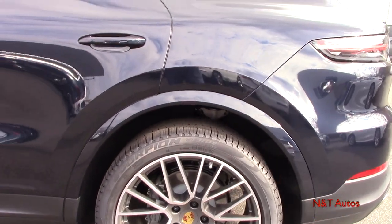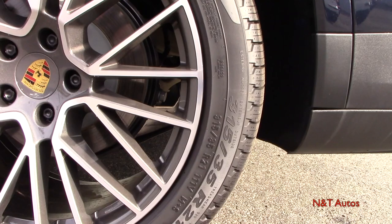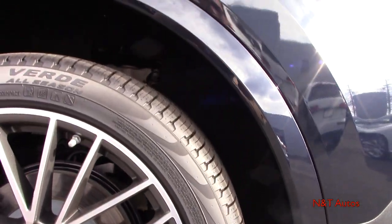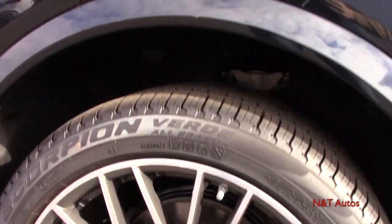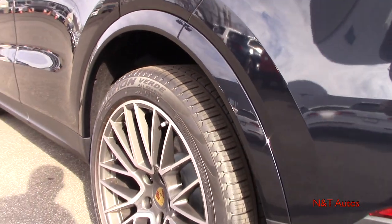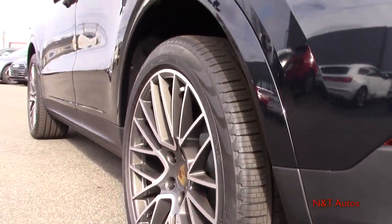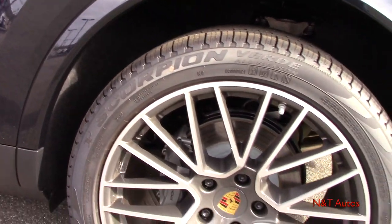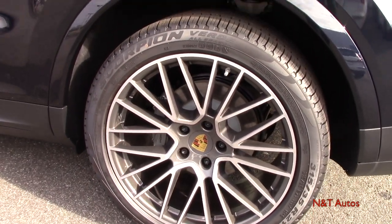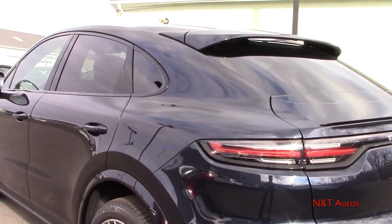Taking a look back here, we have even wider tires, so it's 315/35 with a 111V speed rating. So very, very wide tires back here. And of course you have some pretty large rotors and brake calipers back here as well.